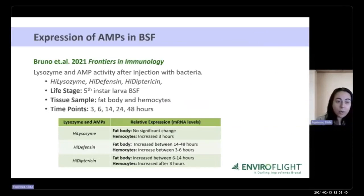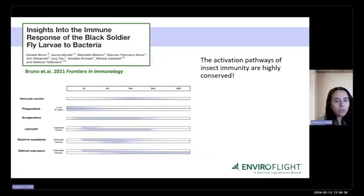There have also been studies conducted looking at expression of AMPs in black soldier fly larva. This specific study by Bruno et al. 2021 focused on lysozyme and AMP activity after injection with bacteria, looking at these specific mRNA transcripts at the fifth instar larva. And here we have a bit of a shift in the time points, starting with 3, 6, 14, 24, and 48 hours. So what they found was that relative expression of these specific AMPs or lysozyme changed depending on the tissue type, whether it was in the hemolymph or in the fat body. And ultimately they created this really beautiful schematic of the insect's response to these immune challenges.